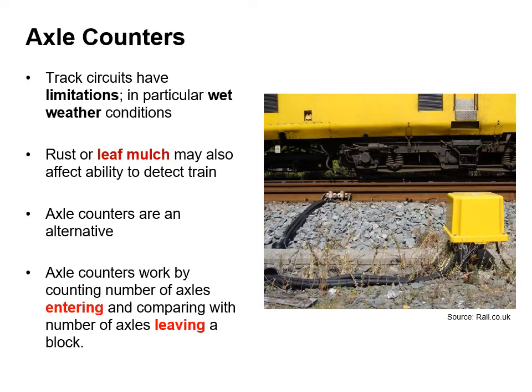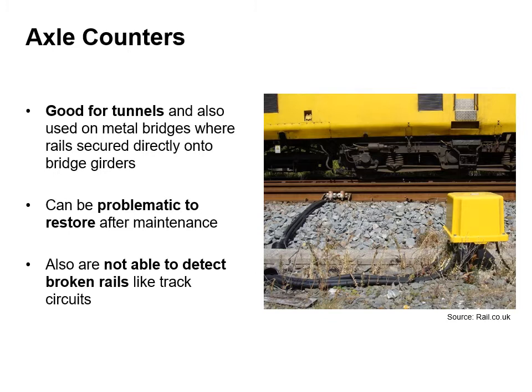Axle counters are an alternative. Axle counters work by counting the number of axles entering and comparing with the number of axles leaving a block. So axle counters are good for tunnels. They're also used on steel bridges where the rails are secured directly onto the girders. They can be problematic to restore after maintenance, so care must be taken. They're also not able to detect broken rails like track circuits.